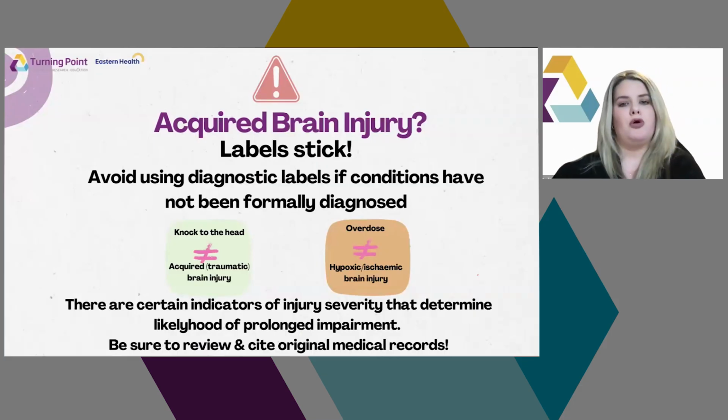Clients will often report having a knock to the head, being assaulted, being in car accidents, overdoses, etc. But it's worth knowing that a knock to the head is not the same as an acquired or traumatic brain injury, and likewise, an overdose does not equal a hypoxic ischemic brain injury. There are different indicators of injury severity that we look for. Things like the duration of loss of consciousness, usually being more than 30 minutes if we're thinking about a moderate or severe injury.